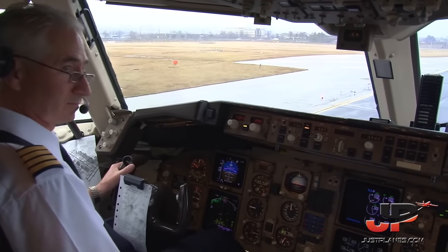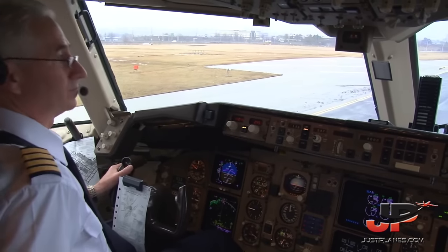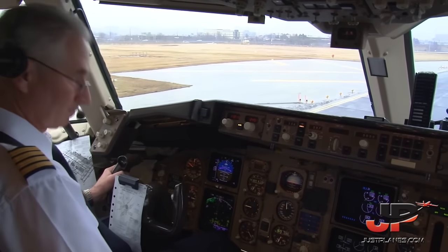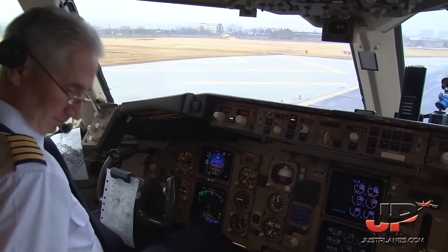Air Canada 1250, change of plans, go to the left-hand lane instead. Left hand side for the base, just confirm for Air Canada 1258. 1258, that is correct. Roger, will do.